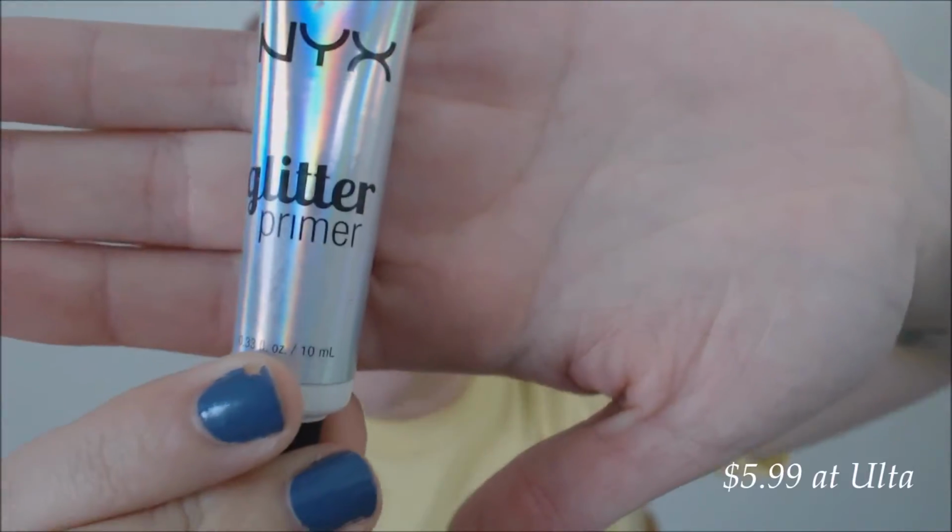This one I can just talk about super quickly. This is the NYX Glitter Primer. I really like this. I've been playing with this a lot, obviously for holiday makeup, either with loose glitter, which I have an interesting video in mind of something maybe not super wearable to use with this and the loose glitter and some crazy colors. So keep an eye out for that.